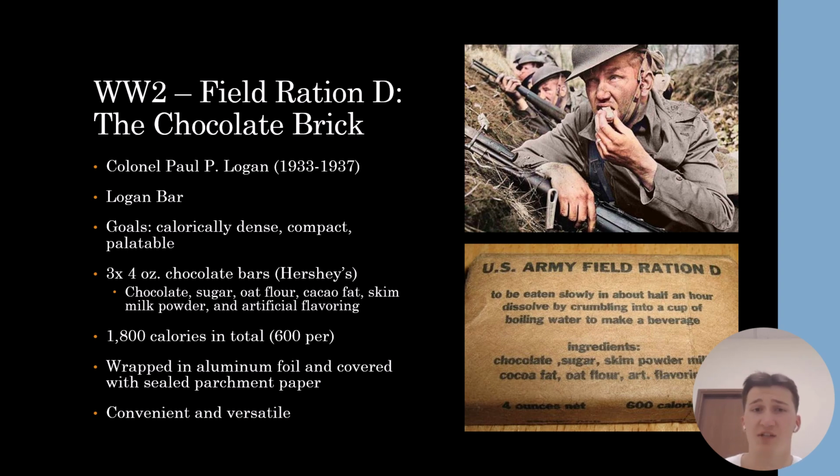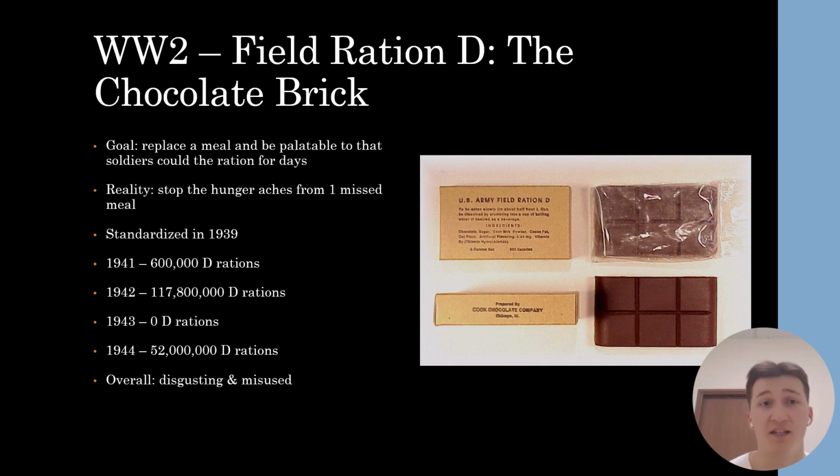The Field Ration D was a chocolate bar with a high melting point of 120 degrees and provided 600 calories. In each ration, there were 3 4-ounce bars, therefore 1,800 calories. These 4-ounce bars were wrapped in aluminum foil and overwrapped and sealed in parchment paper. It was convenient and versatile. It could be called upon as the first emergency ration. The D ration was intended to stop the worst of hunger aches from one missed meal, even though the goal was a meal in a ration.